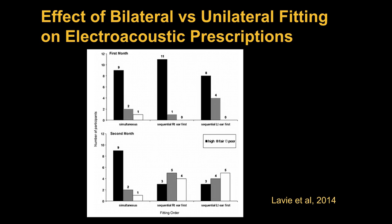I think the most noticeable thing from this figure is that you can see at around 1 month, there doesn't seem to be any large difference between any of those three groups. But at the second month, you can see compliance rates for the two sequential groups both dropped quite a bit. So we see fewer high compliance and more both fair and poor compliance subjects that fall into those categories. So it seems that there is greater compliance when there's a simultaneous fit rather than a sequential fit.